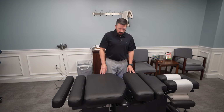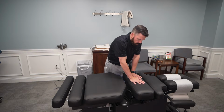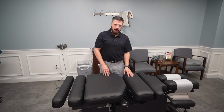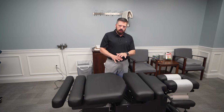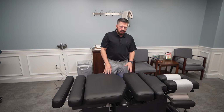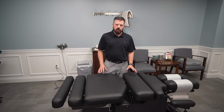So what that's going to look like is this table will pop up, and then basically we're going to press on the spine and then the table drops down. And what that does is it uses the drops to accelerate the adjustment for the low back there. It's a very comfortable way to adjust the low back and take the pressure off if you're dealing with spinal stenosis. So now I'm going to demonstrate what a typical spinal stenosis treatment looks like using a flexion distraction table.